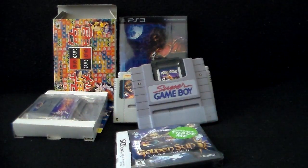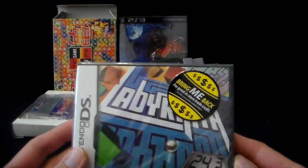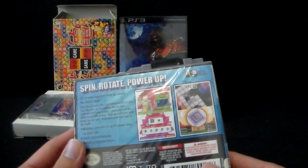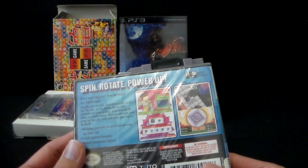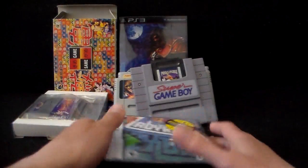Next up we have, how much was this one? A buck. For $1 we got the game Labyrinth. There's a Super Nintendo game called On the Ball. That's what this looks an awful lot like, so it might even just be a port of that game. I don't know, as you can see I haven't opened it yet.